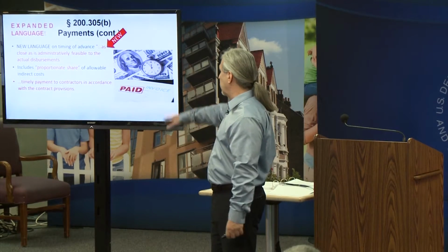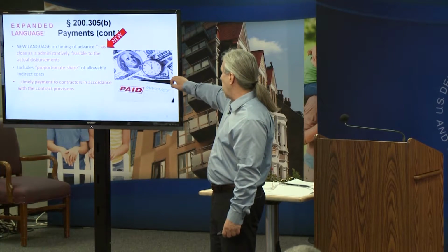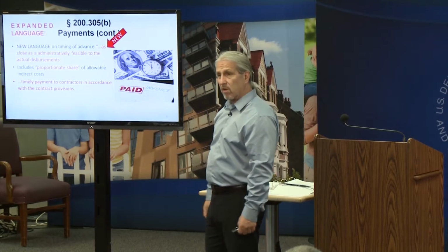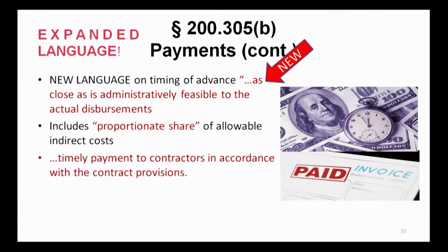There is this new language on the timing of the advance that was added in here. Now they're saying as close as is administratively feasible to the actual disbursements. In HUD, this has been well established under program guidance, PIH notices. We all are familiar with the 3-day rule, and that's HUD's standard for interpreting or enforcing this language, which is close as administratively feasible.